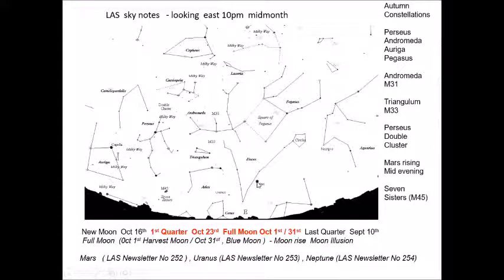Mars is very prominent, the brightest thing in the eastern sky at the moment. Magnitude minus 2.4. Can't miss it. Very, very orange and red in colour. And if we move up, we've got the constellation of Aries here, which is a little bit obscure. Two stars are most prominent here, and if you look below those two stars, you come to the planet Uranus.